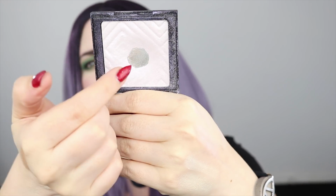I wear Makeup Geek Celestial almost every single day. I've put quite a dent in my pan, as you can see, because I've hit pan. I really, truly love this. This is my holy grail highlighter. Actually, because I love this so much, it stopped me from buying other highlighters because I feel like I just won't use them because I always reach for this. Whenever I wear anything other than a Makeup Geek highlighter, I'm usually disappointed because I don't feel like anything else looks as good on my skin.